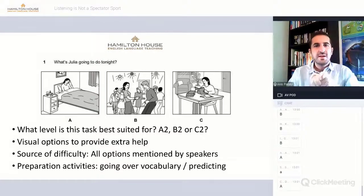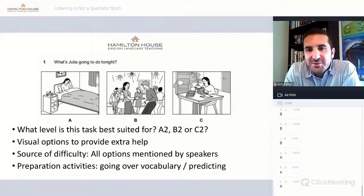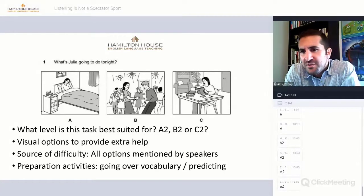Right. So now let's have a look at this listening task. I'm not going to tell you where this task is taken from. I would like you to answer the first question that you see on your screen. What level is this task best suited for? A2, B2, or C2, according to the information that we have seen before with the different descriptors.